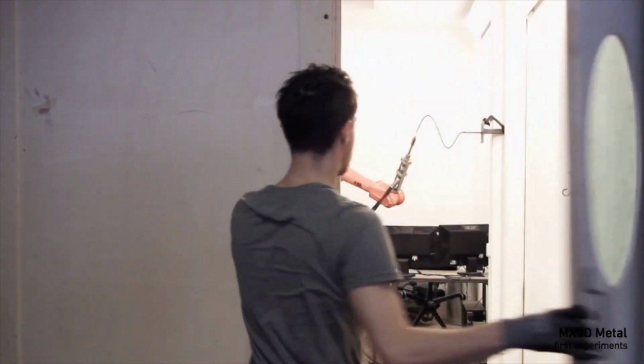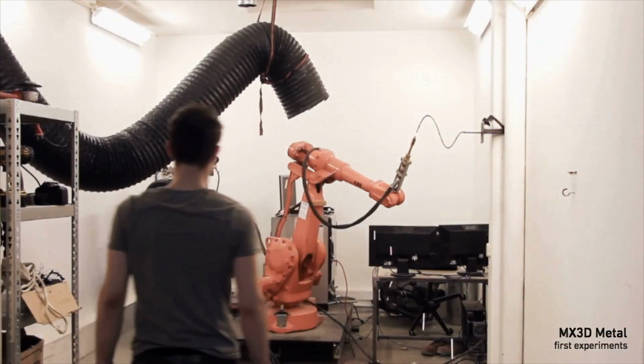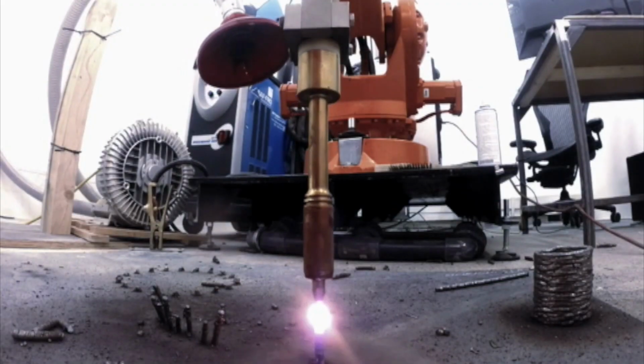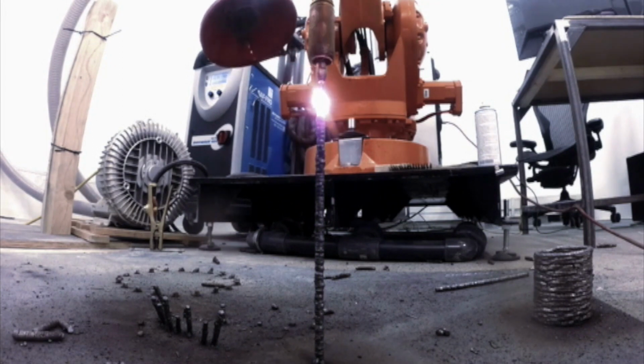So ultimately then, what this led Joris and his team to do was to completely blow apart the box of the 3D printer. And they ended up applying an extrusion arm to a robot and to 3D print metal structures in midair. And so here you just see a video of some of their initial experiments. I mean, they were just completely mind blown from all this.